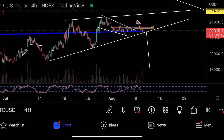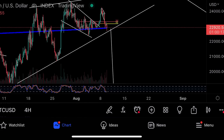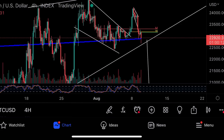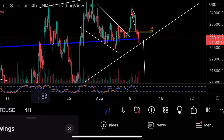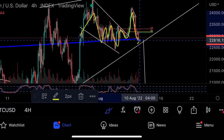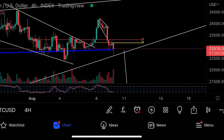So we really need to get a strong bounce off Bitcoin. We're below again. Oh no, now we're back above that 200 weekly moving average, that blue line. It's holding quite strong. It's tested it many times and bounced off it, and again testing it again. It didn't get much of a bounce before retesting it.